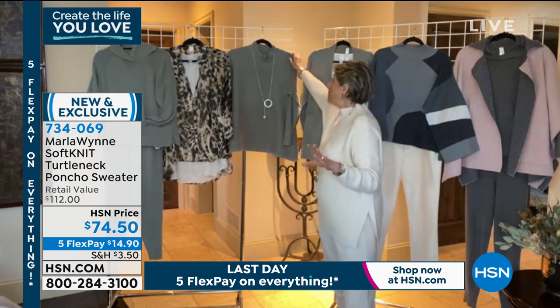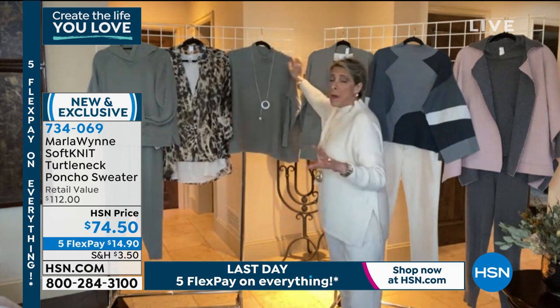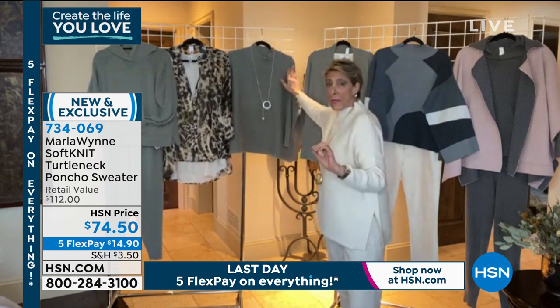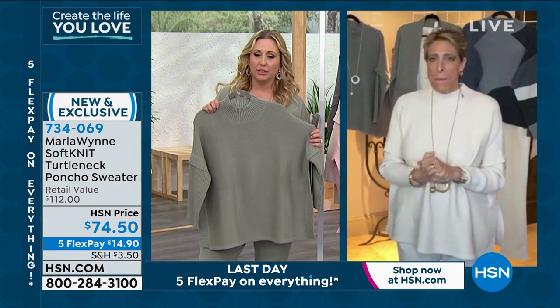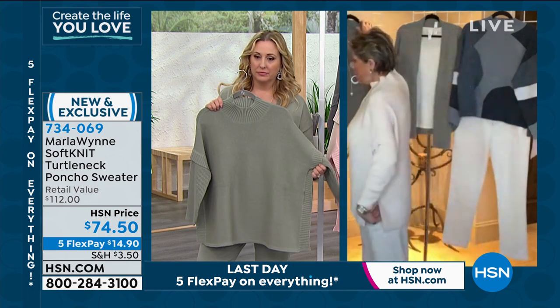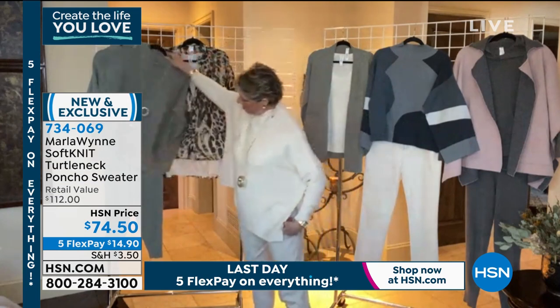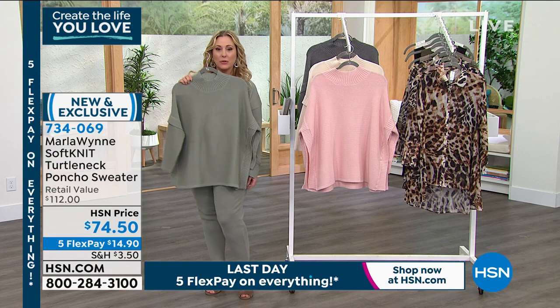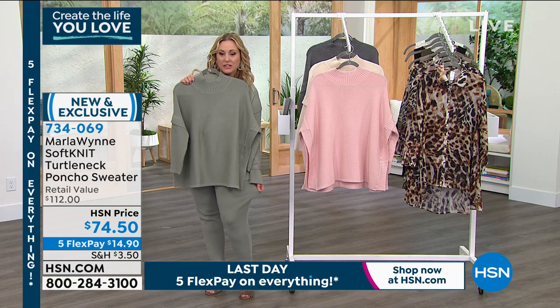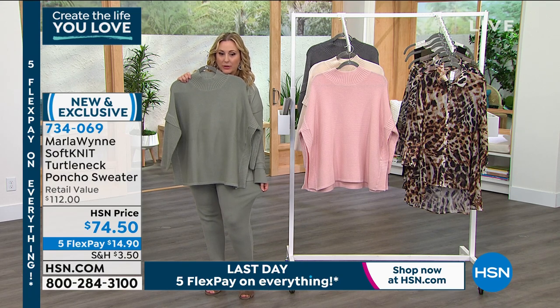In fact, I went to put it up and I found a little bit of the popcorn that I had been picking at. Marla, what pants did you wear with it when you wore the sage green? I wore the sage green jogger pants, the one that I'm wearing right now. Okay. Yeah. Because it matches perfectly.